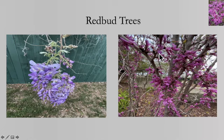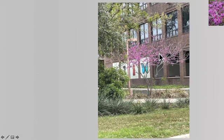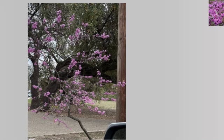This is a wisteria. This is a redbud tree. So, redbud trees are blooming. They're beautiful. The colors just really strike you, especially coming out of winter when it's kind of dull and gray, and all of a sudden these beautiful red, purplish, pinkish flowers start popping up all over the place.